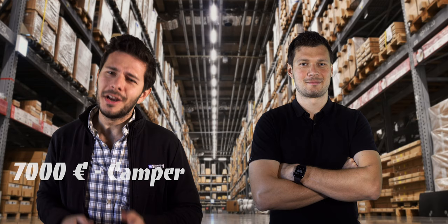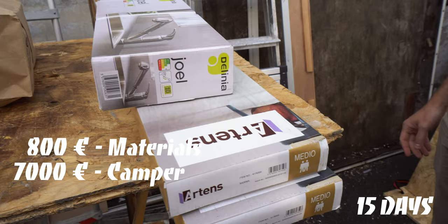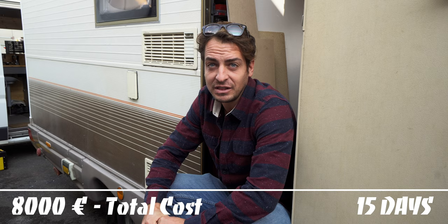For this project, we spent about 800 euro in materials and it took us 15 days. Matteo and Camilla fixed the fridge for 100 euro and the water valves for 85. It was expensive, but not much. In the end, we bought a lot of stuff, no? So yeah. We needed it.